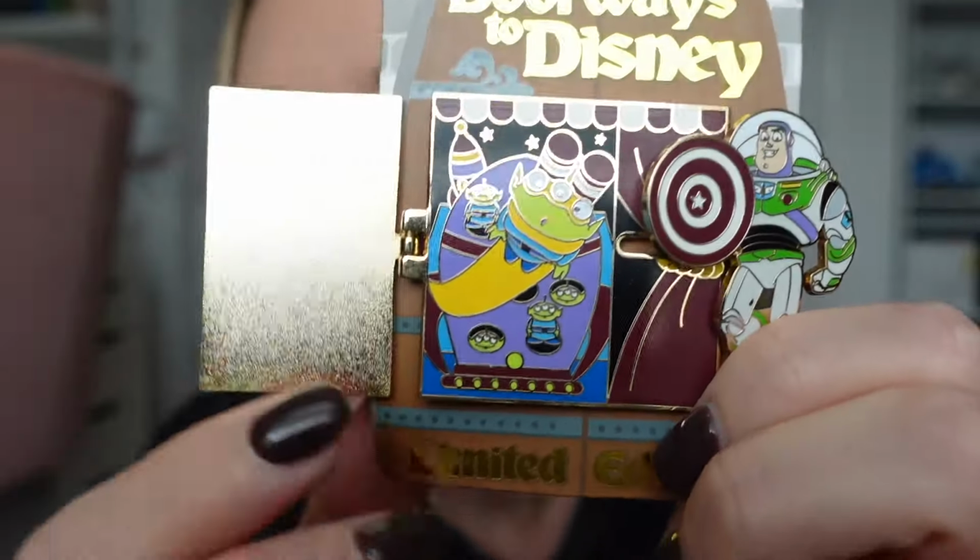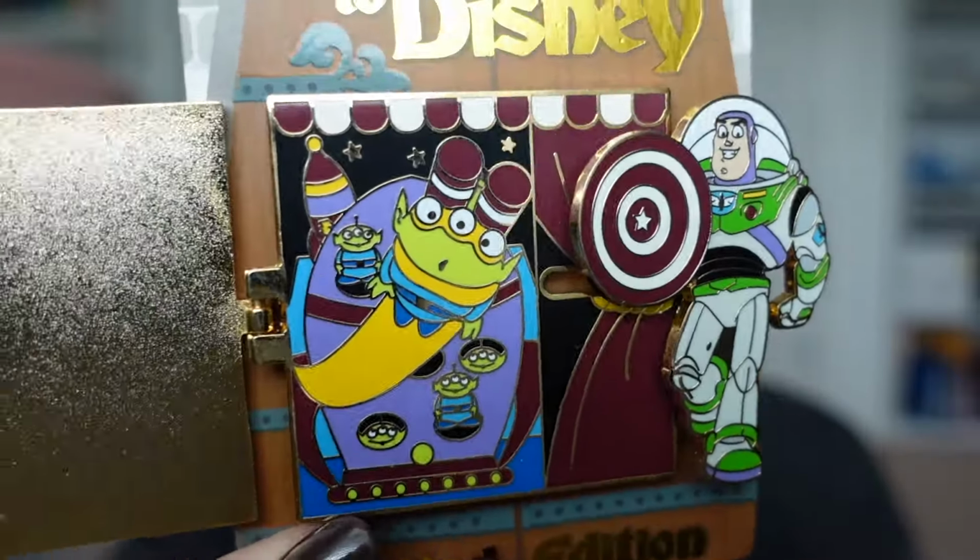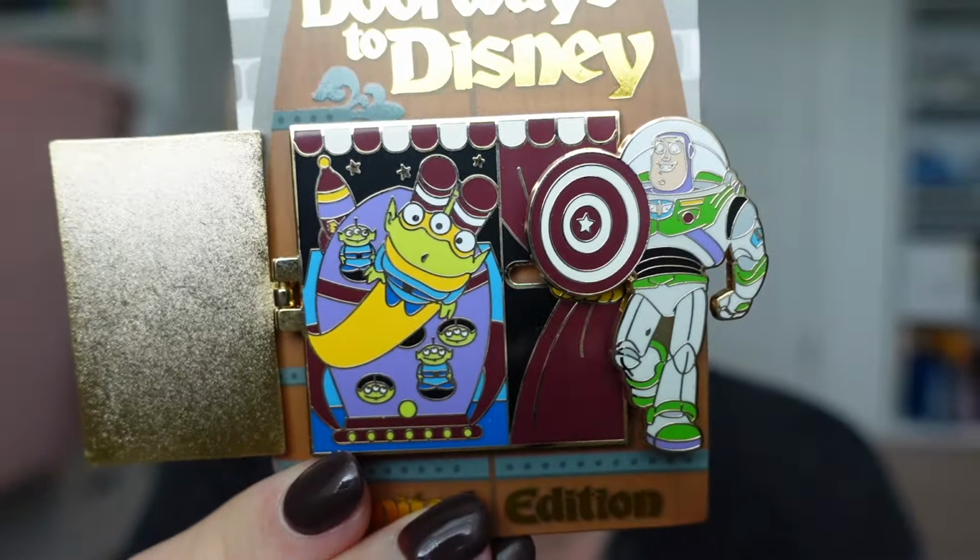There we go. Cute. We have the scene where you toss the rings on the aliens, and the aliens are taking off. I love this, which y'all know I love Toy Story, and I love this ride, so this one is one of my faves probably for sure.